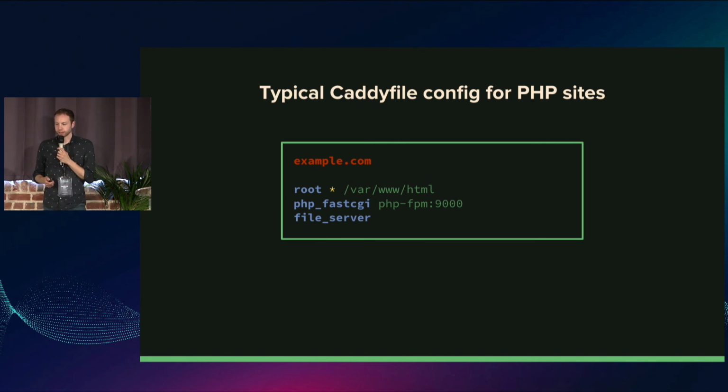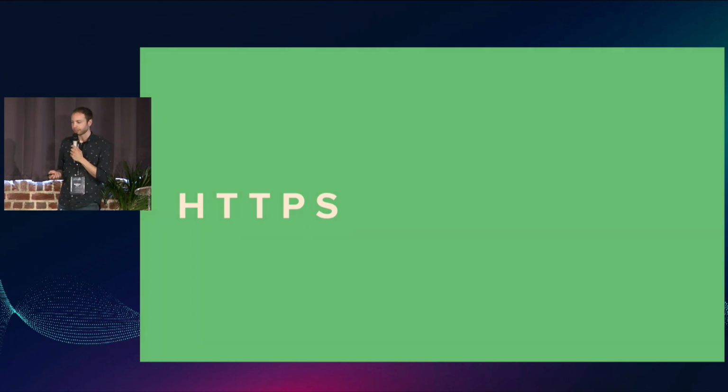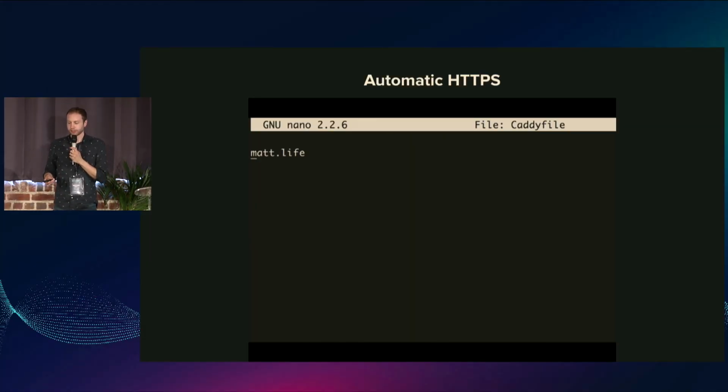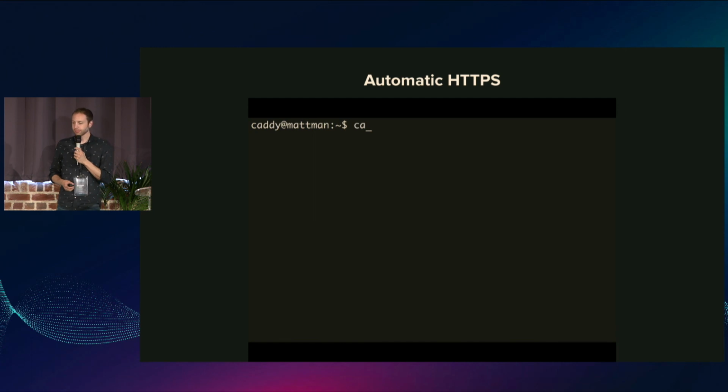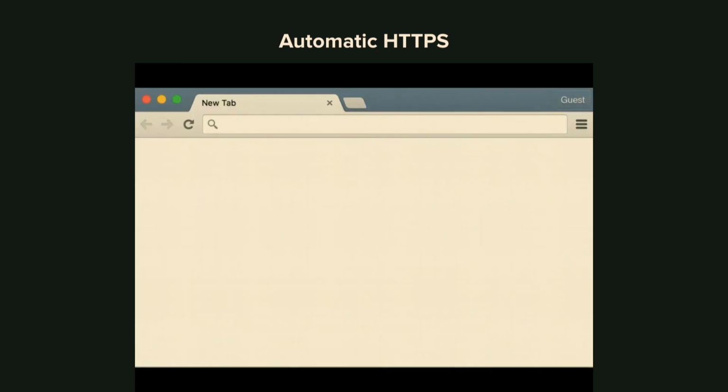Now this config has a few hidden features. One is if you wanted to do some load balancing and scale your PHP site horizontally, you can just add a backend address to that PHP line. And because your config file starts with a domain name, Caddy will automatically serve your site over HTTPS for you. I think this is really important to talk about because this is necessary on modern site deployments. So all you have to do is make a config file with your domain name in it. And as you can see here, just by running Caddy, it will automatically provision the certificate and serve your site over HTTPS and redirect HTTP to HTTPS for you.